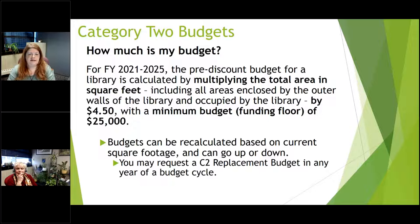The way it works is for public libraries, they take the total area in square feet of your building. If you have external kiosks or bookmobiles, you would calculate them too for having their own budgets. Everything in your building in square feet is something you'd look at, and you may look to see if your city has this information, like a blueprint or something official about your building. You take the total area in square feet and multiply it by $4.50. However, there is a minimum, which I call the funding floor, of $25,000. Everybody gets a minimum of $25,000 to use in that five-year period, for this current five-year period that we're in.